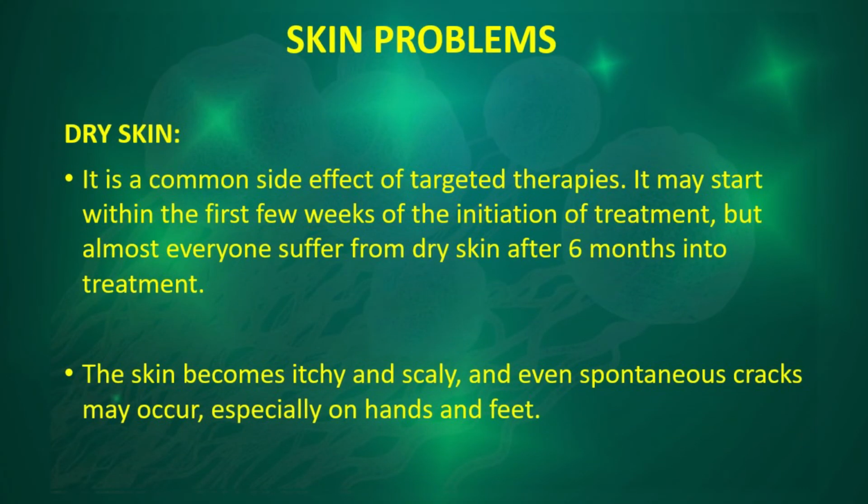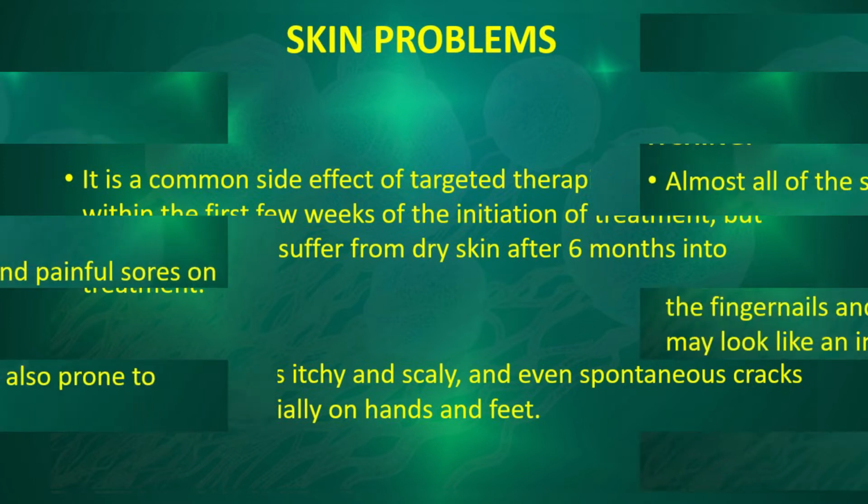Skin problems. Dry skin. It is a common side effect of targeted therapies. It may start within the first few weeks of the initiation of treatment, but almost everyone suffers from dry skin after 6 months into treatment. The skin becomes itchy and scaly, and even spontaneous cracks may occur, especially on hands and feet.